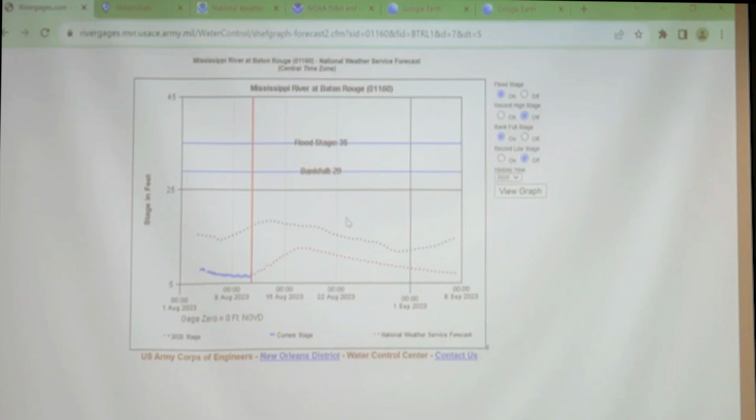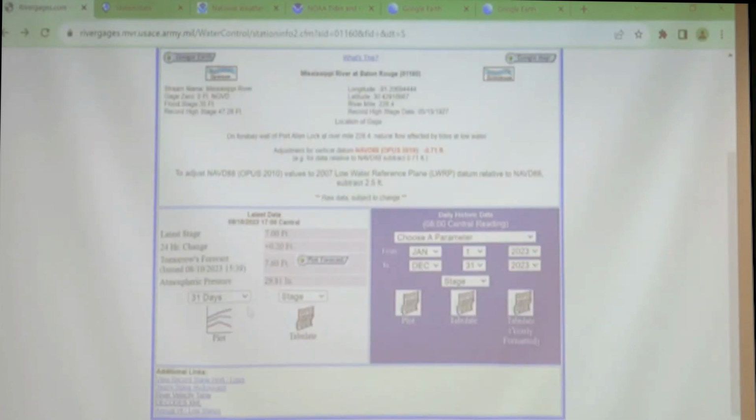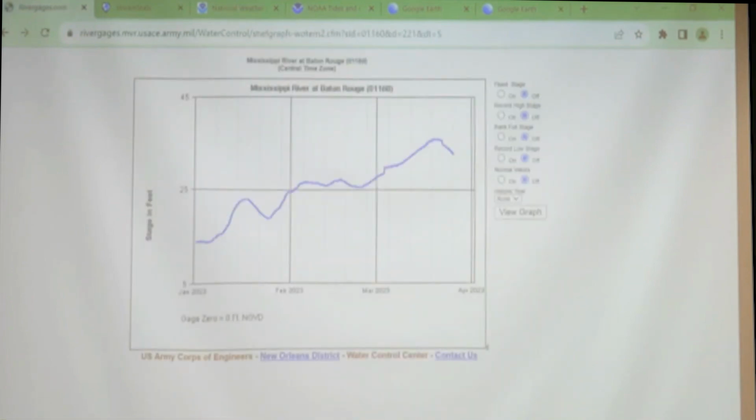Now I'm gonna plot one for a whole year. So I'm gonna go back to it, and it's year to date plot. Takes a minute. And that's the full year, from January until now.